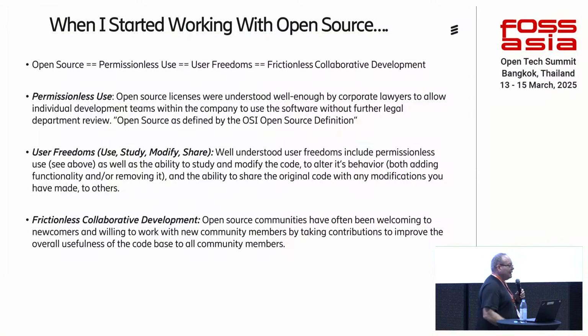So, when I started in open source, the term was generally known to mean permissionless use, a particular set of user freedoms, and also frictionless collaborative development. It meant all three of those together. Back in the early 2000s when we were working, that was the assumption. And from a standard and cultural norm aspect, that's what it looked like.